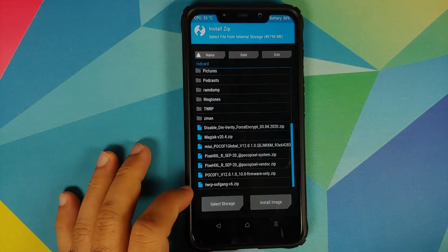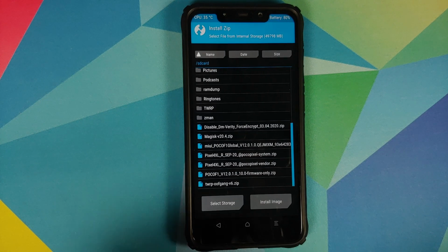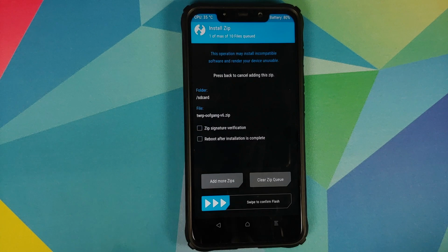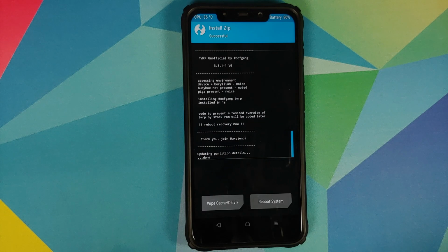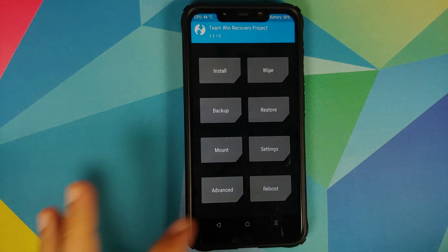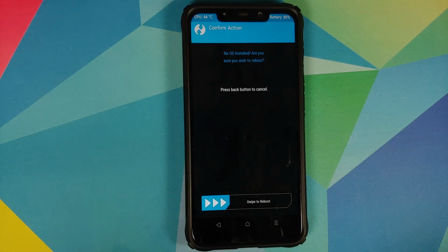The first thing which we would need to do is flash this OOF Gang TWRP recovery if you're not already on it. So we're going to select the zip file for TWRP recovery OOF Gang and then swipe to confirm flash. Now, once this is done, we'll tap on the home button, go into reboot and select recovery. It is telling me no OS is installed, and for me that is because I had wiped the system and vendor. So we're going to swipe to reboot.